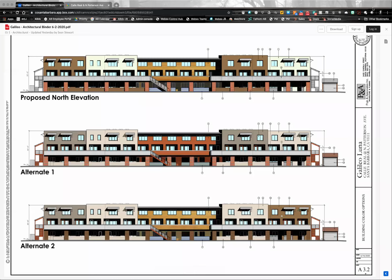What? Care what the color scheme is? Do you have a preference here? Sorry, you keep cutting out. What on my end? Sorry, say it again. I'm wondering if you have a preference for the color scheme. That's why we're on this page.